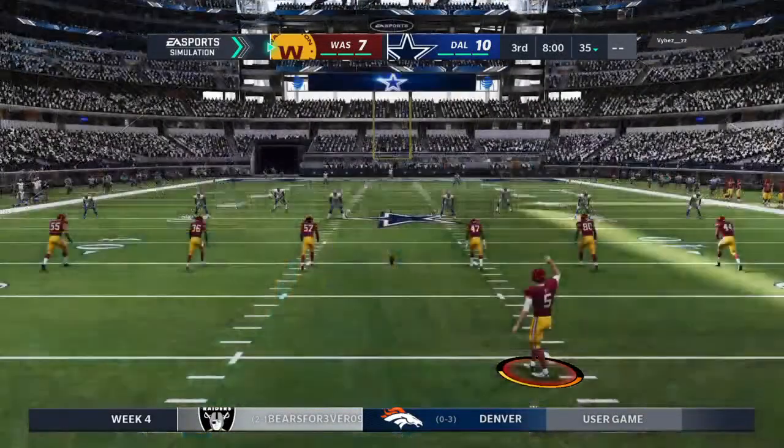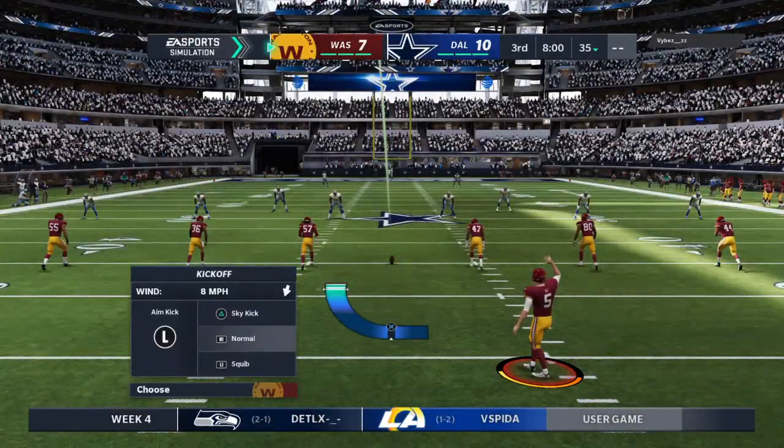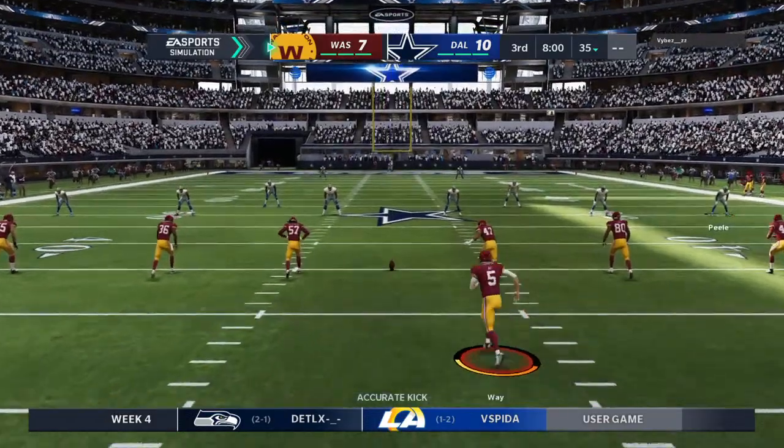As we'll get you over to Orlando, where standing by is Jonathan Coachman. He has our EA Sports halftime report.